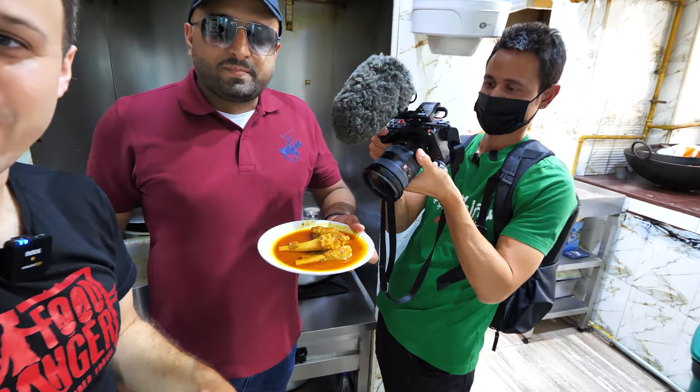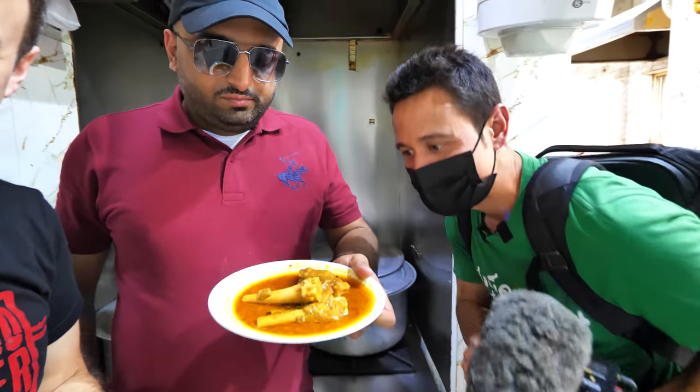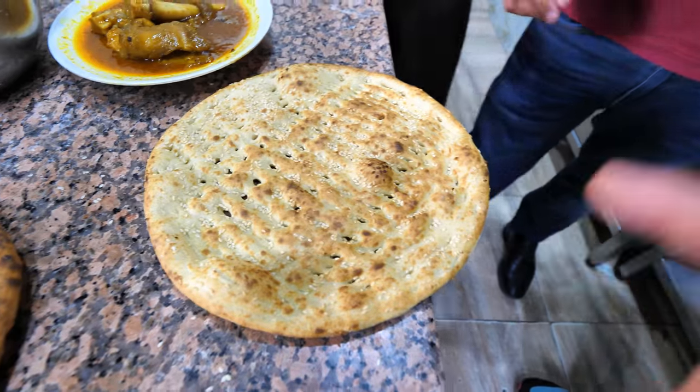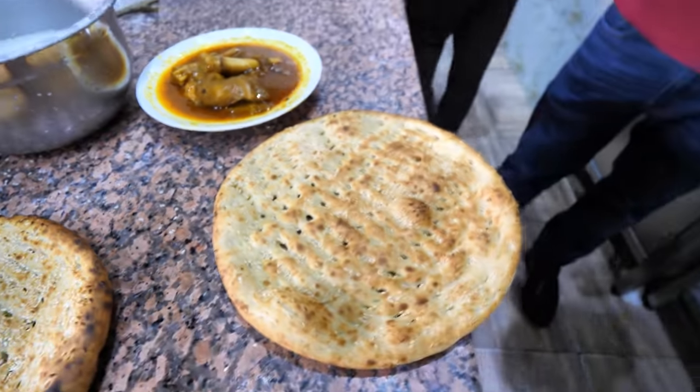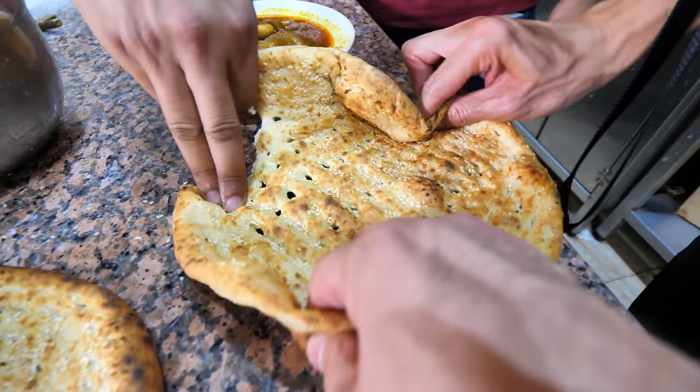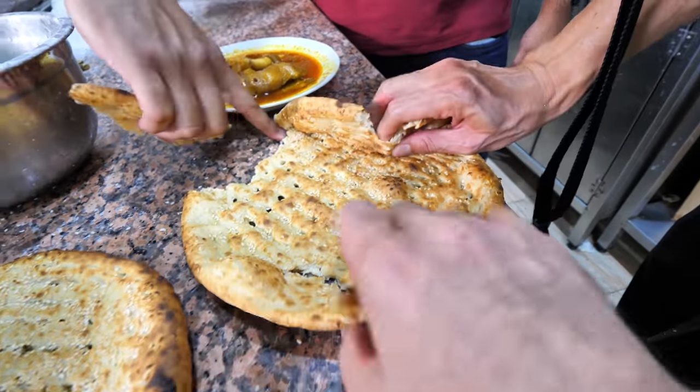Okay, so we've got the paella and it's just looking so beautiful. Look at that. So we got this kima naan, stuffed beef, pure with the paella. Time to eat. Let's do it. Oh, it's hot. It's fresh. Hot and fresh, literally out of the tandoor just seconds ago.